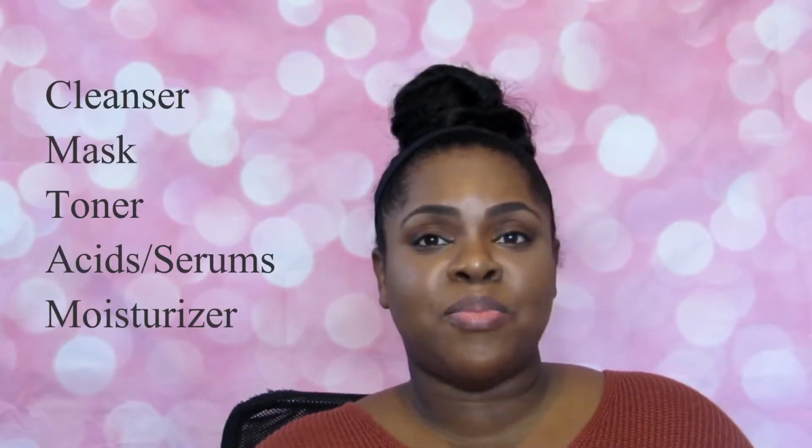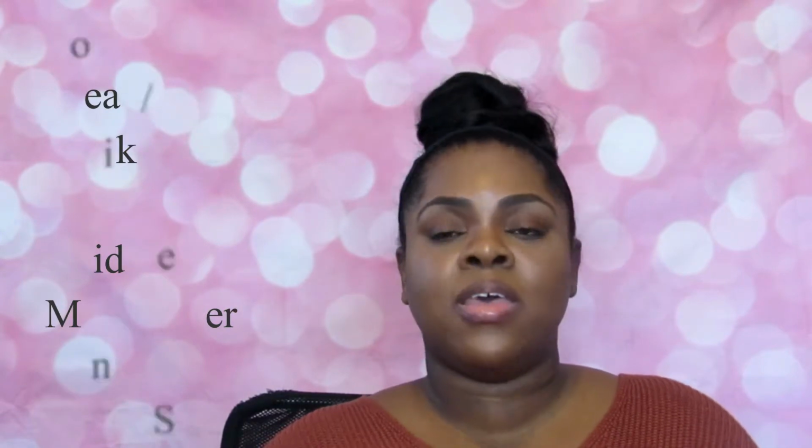And mask. This is something that you might want to do like once or twice a week. I do it like 3-4 times a week. And this is just putting on a mask. This would come after you wash your face, before you tone. You would wash, put a mask on, tone, acids and molecules, moisturize.